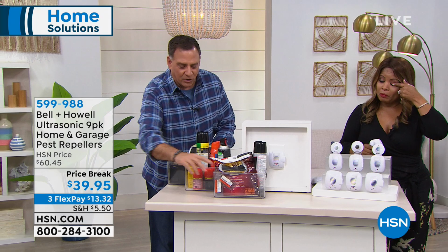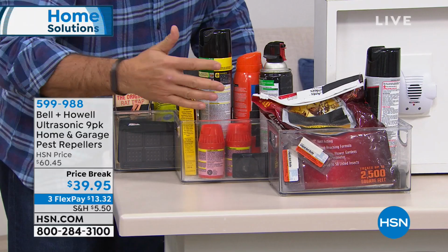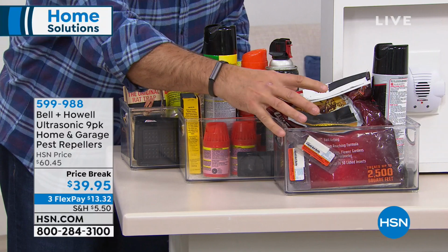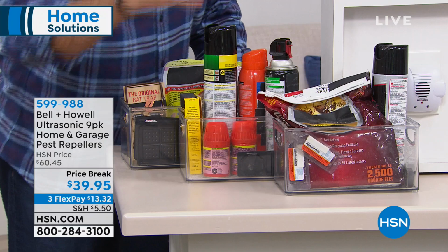So here's stuff for ants, okay? Here's stuff for roaches, because you gotta use two different things. Here's all the stuff for the rats and the mice, and this is a whole different world back here. But the big deal is, poisons, poisons, poisons, traps, traps, traps, all of this. When this wears off, they come back. And you just gotta buy it again and again and again. And this is all really expensive.